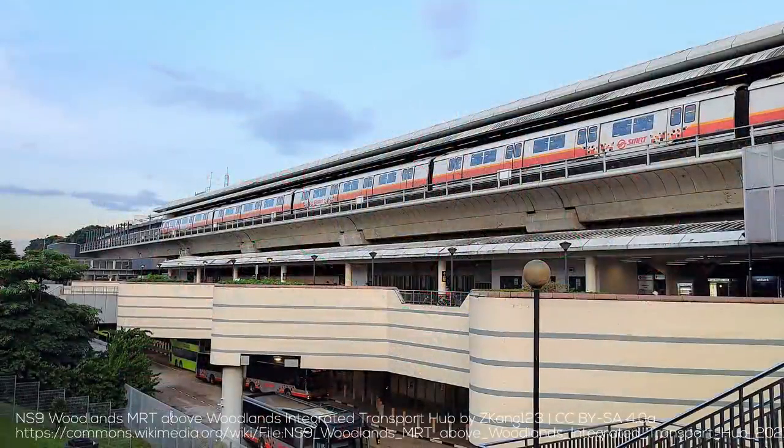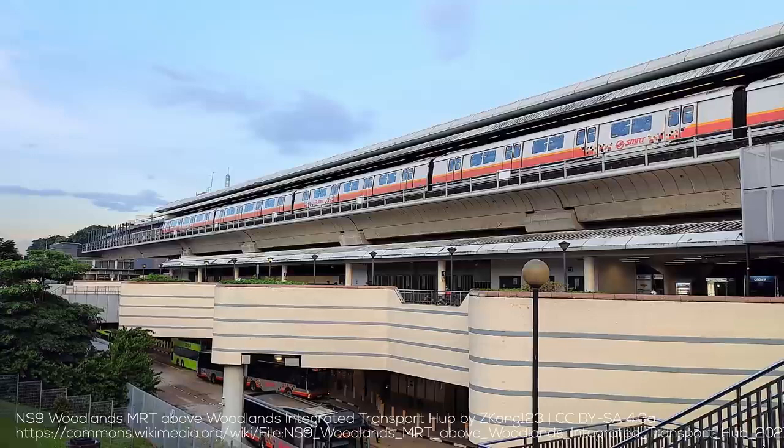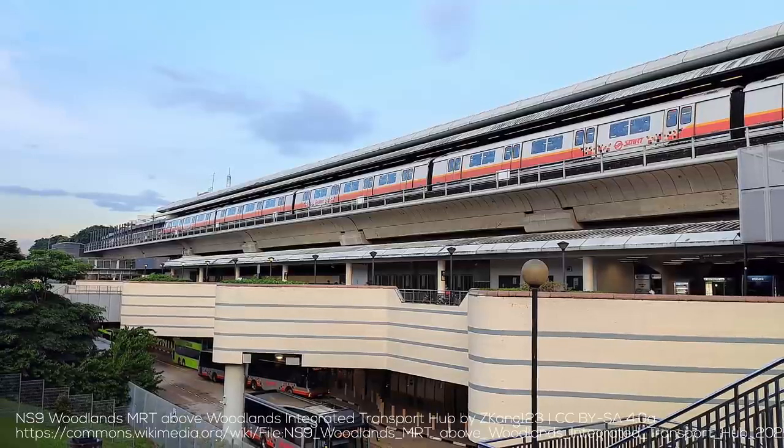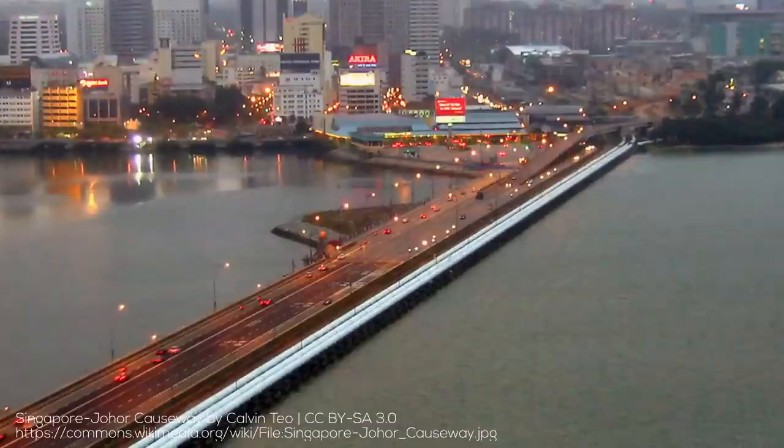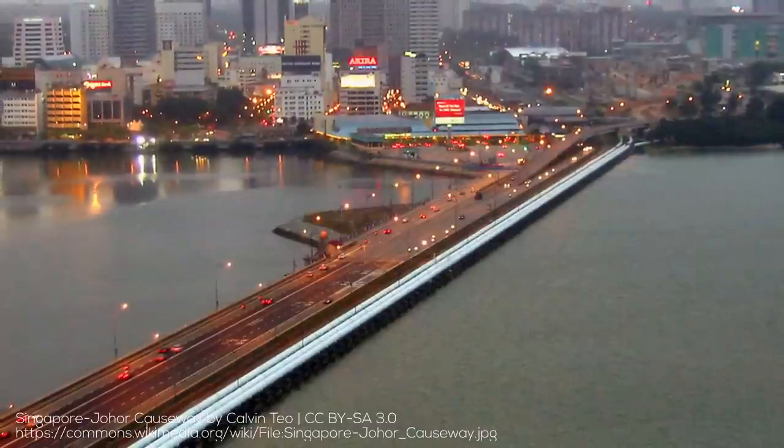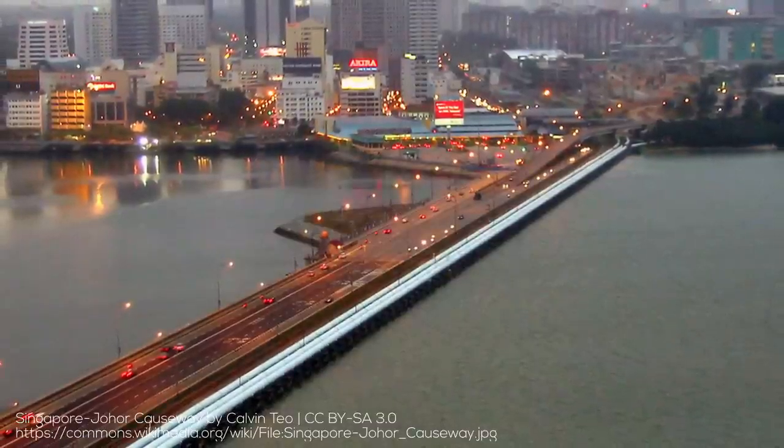The station at Woodlands offers bus connections to the causeway that connects Singapore to Malaysia. This extension was almost entirely elevated and goes through some surprisingly low density and industrial locales, as well as the town of Woodlands that has since become one of the city-state's biggest towns.